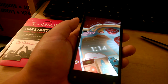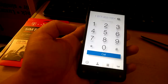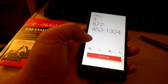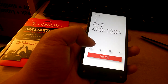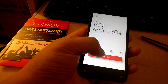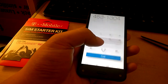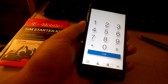And so, let's try a phone call again. So I'm going to try calling T-Mobile with my screen protector off now. Now it doesn't make the screen go black when I make a phone call. So that's one solution to the black screen problem when you make phone calls on your Fire Phone. I'm assuming it's covering the proximity sensor and causing issues.